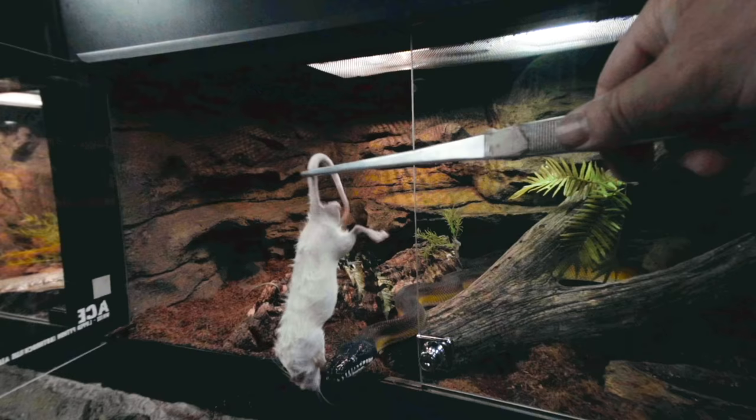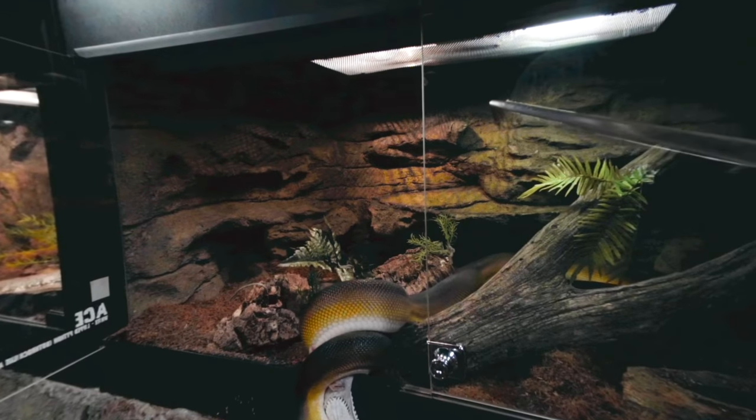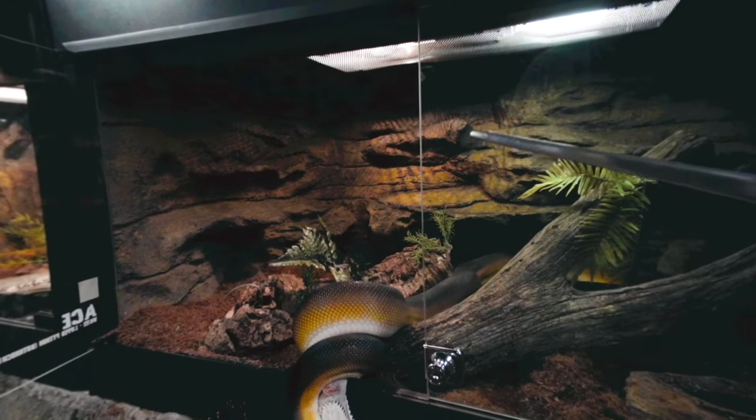You ready to feed some frozen rats? This animal is a white-lipped python or a D'Albers python. Has a pretty aggressive strike, so we're gonna take out the tongs here just so that we stay safe. Here you go, buddy. Whoa! Whew, I told you that guy, he strikes hard and he strikes fast. Wow, that thing is gorgeous though.